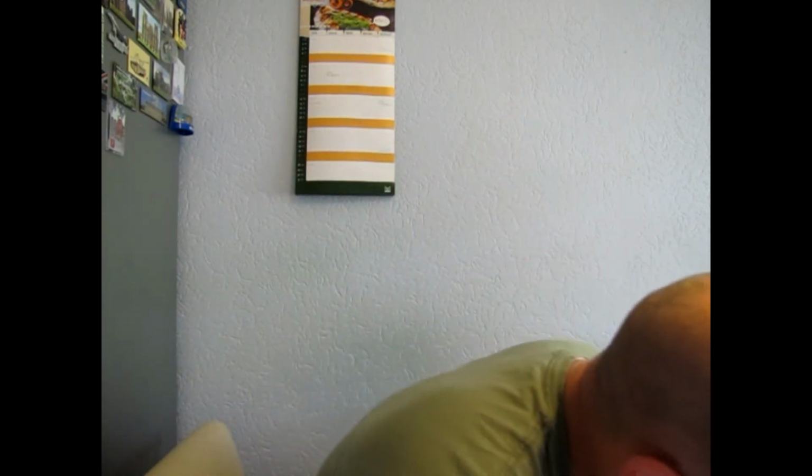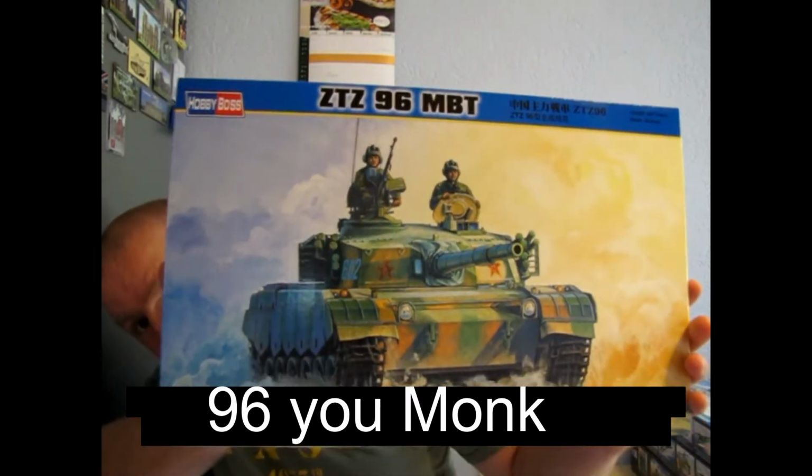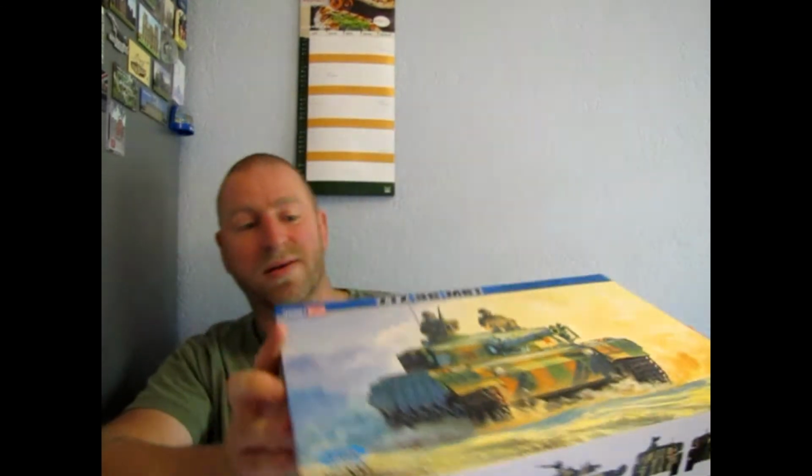And a second thing, I think you can see a lot of stuff lying around. Also, you saw it in the picture before. And I also won the ZTZ 97 Chinese tank. Is it in the picture? Yes, it is. The Chinese tank in 35 scale. Thank you very much. I really appreciate all 3 wins. Yeah. So then, this is done.